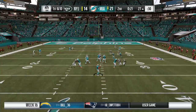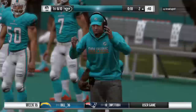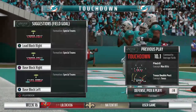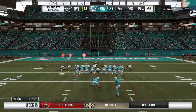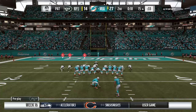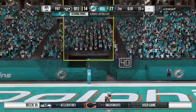They'll look to throw here on first down. And this is caught and taken into the end zone for a Dolphins touchdown. In for the score. And the Dolphins are able to grow their lead. And that'll give them a 2-score lead here, but I'm looking ahead.